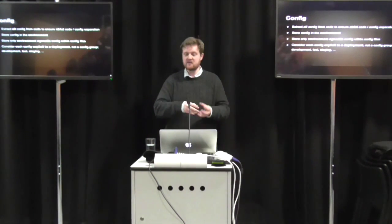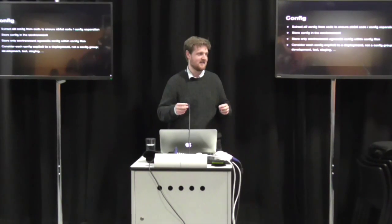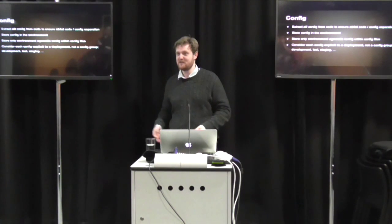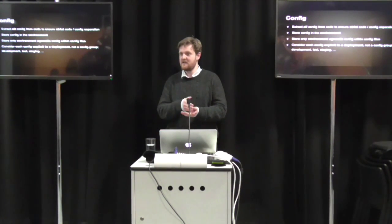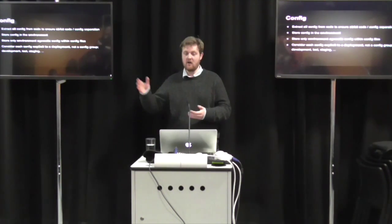And so it gets away from this idea that you end up with 1,000 different groups of config. So, there's staging, live, test, and Roger's computer, and John's computer, etc., etc. The idea is that each individual one has the config of this particular deployment. So, why?